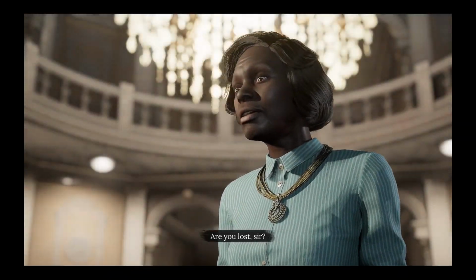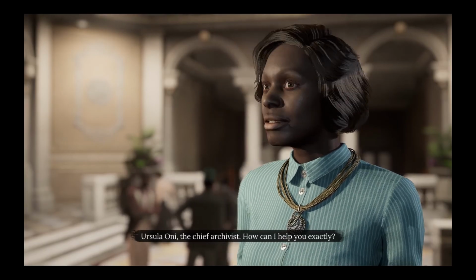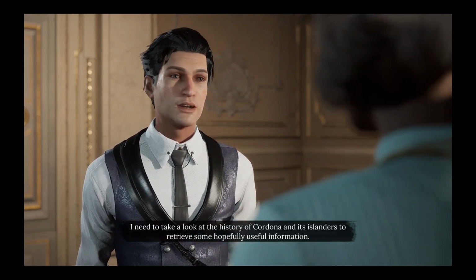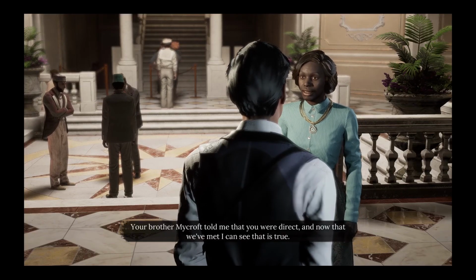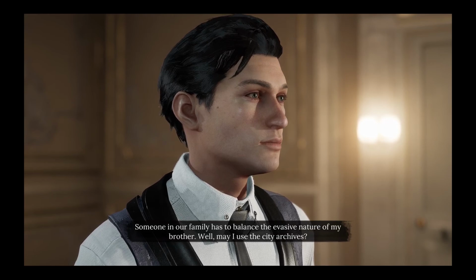Are you lost, sir? Not at all. I'm right where I need to be. I'm Sherlock Holmes, by the way. Ursula Oni, the chief archivist. How can I help you exactly? I need to take a look at the history of Cordona and its islanders to retrieve some, hopefully, useful information. Your brother Mycroft told me that you were direct, and now that we've met, I can see that is true. Someone in our family has to balance the evasive nature of my brother.